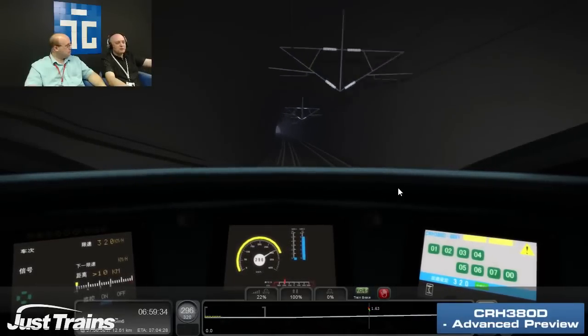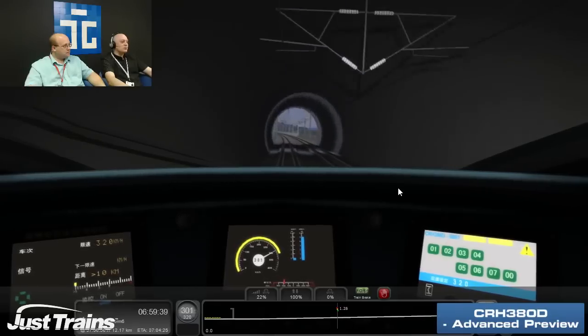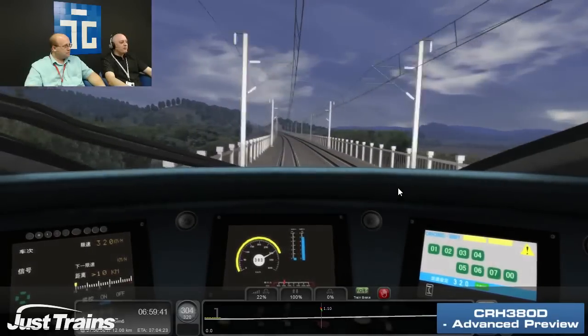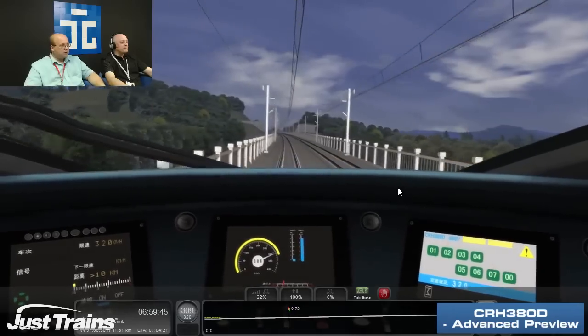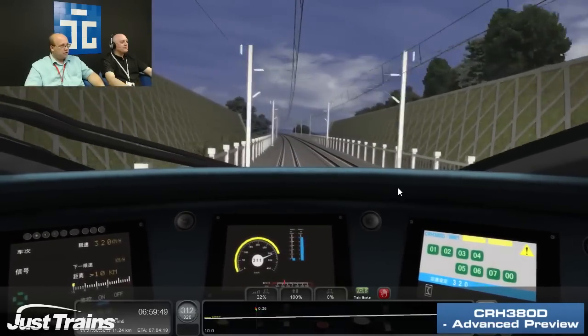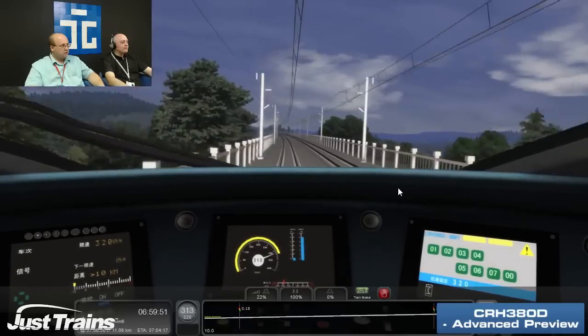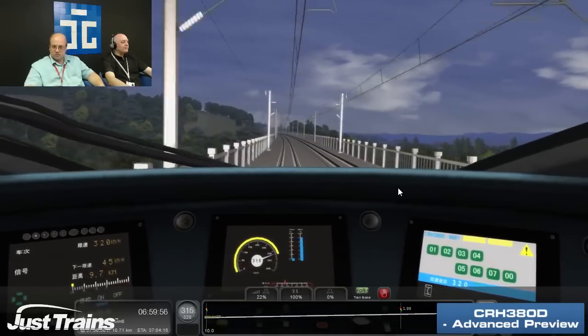Lattice work where they pulled back the terrain. Yeah, really, it's done a really good job with that. So the Chengdu Sailing route is available now on Steam. It comes with the CRH1A commuter service train, and this CRH380D will be released very soon.